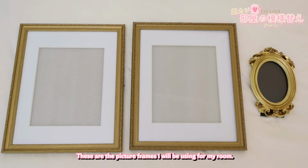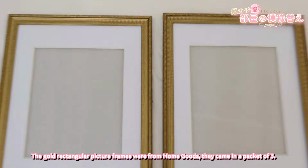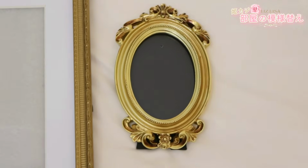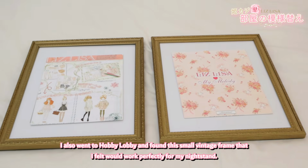These are the picture frames I'll be using for my room. The gold rectangular picture frames were from HomeGoods. They came in a packet of 3. I decided to just use these 2. I also went to Hobby Lobby and found this small vintage frame that I felt would work perfectly for my nightstand.